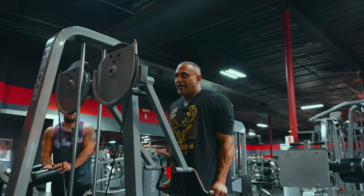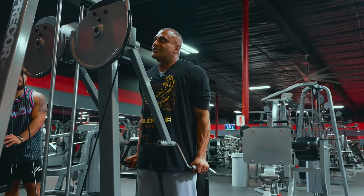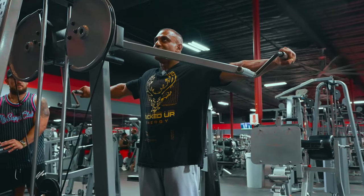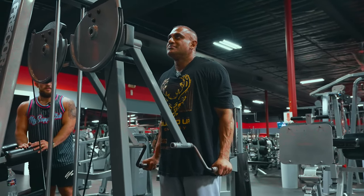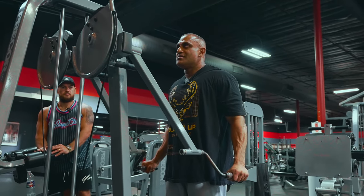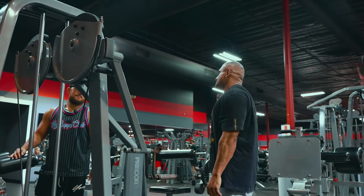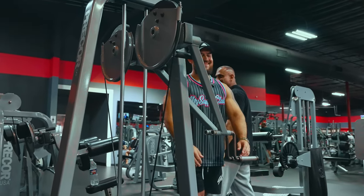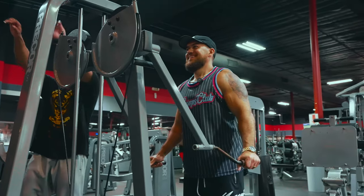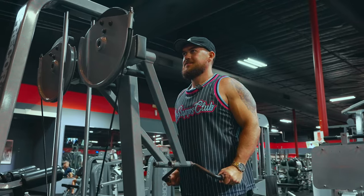So for me right now, this is kind of light. I don't know if the pump sauce is working, giving me a little extra endurance and pump where I can lift a little heavier. So I'll go up. I won't waste my energy on this set. I won't even waste my time. It's already heavy.